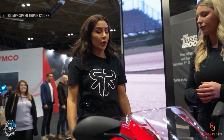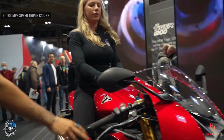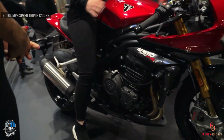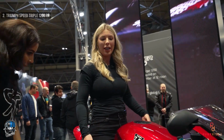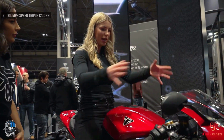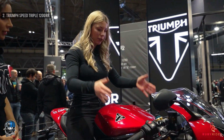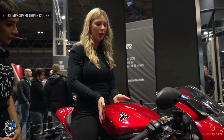Claudia, have a seat on it and let me know what you think. I'd like to have a sit. What's nice actually is it's quite a narrow seat. So although I'm quite long-legged, I'm just shy of flat-footed, which is quite nice. In terms of looking down at it, it's a little bit like the Daytona in terms of what you see looking down. So you've got the wider tank here, but it comes in shaped nicely here.